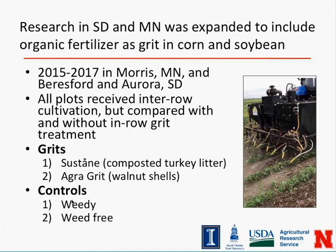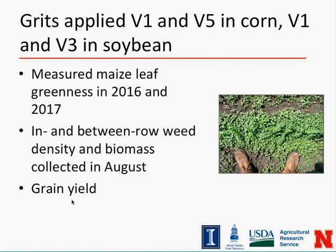Both of those are allowed in certified organic systems, and that was part of the reason we chose them as potential inputs in this grit applicator. And then we had weedy and weed-free controls. The grits were applied at V1 and V5 growth stages in corn, so 1 or 5 leaves, and at V1 and V3 in soybean, so that's the first fully emerged trifoliate, and then 3 fully emerged trifoliate leaves. Data that was collected included, at least in maize, maize leaf greenness in 2016 and 2017 across site years. And in all of these site years, they looked at in-row and between-row weed density and biomass during the reproductive stages of corn and soybean growth. And then they measured grain yield.